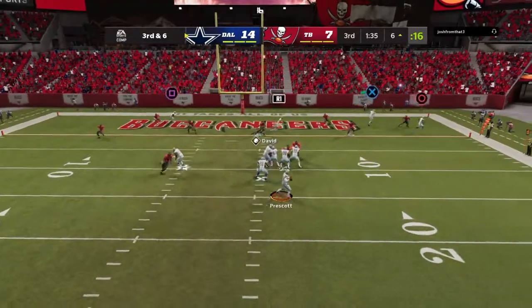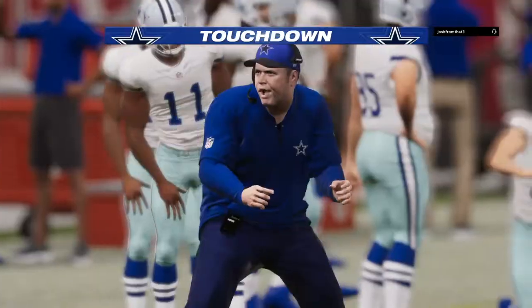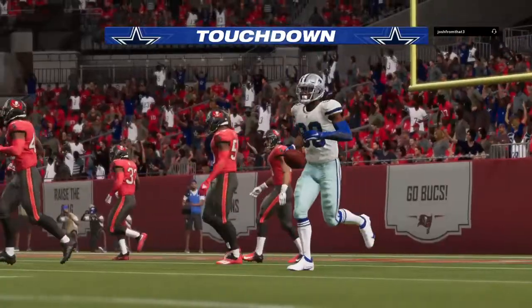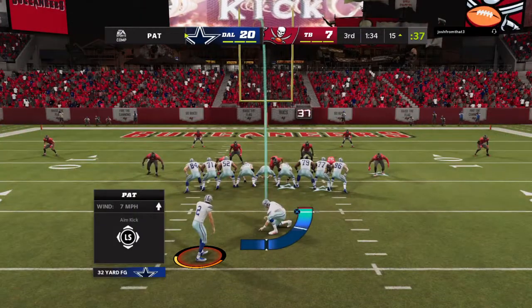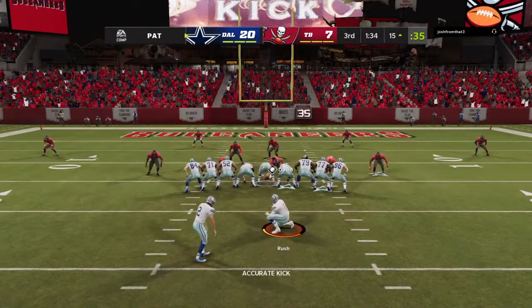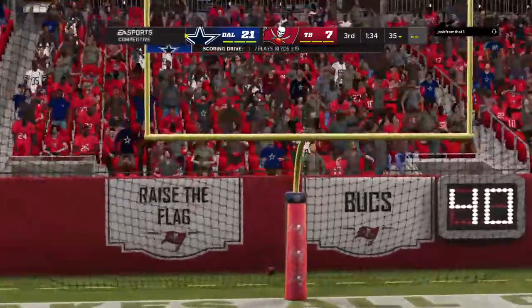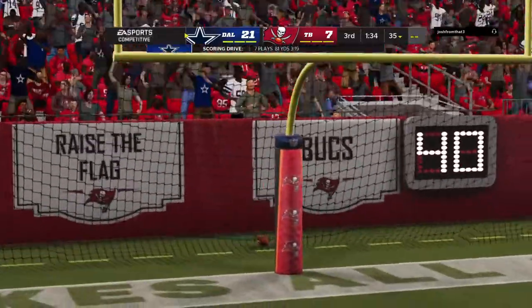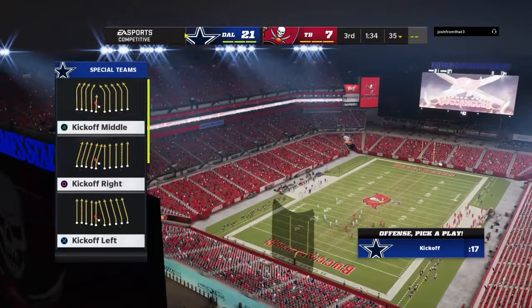Here's Prescott. And this ball is caught by Lamb. Touchdown, Dallas. CeeDee Lamb. He scored on the ground and through the air. And the Cowboys take the opening kickoff of the 3rd quarter and drive right down the field to extend their lead. Zerline good with a PAT. And it's now 21-7.